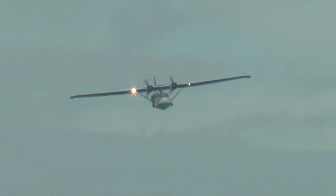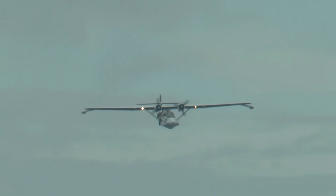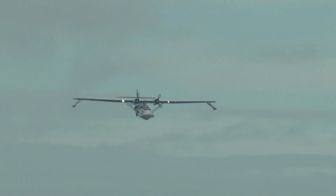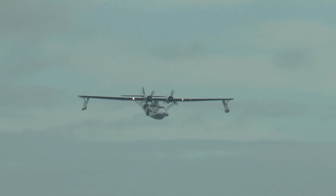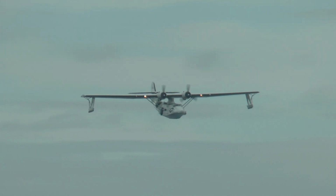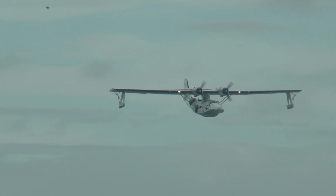Very closely involved with the attack on Pearl Harbor and the interception of the Japanese invasion force on its way to Ceylon, and also the discovery and shadowing of the Bismarck prior to its destruction and the sinking of several dozen U-boats as well.